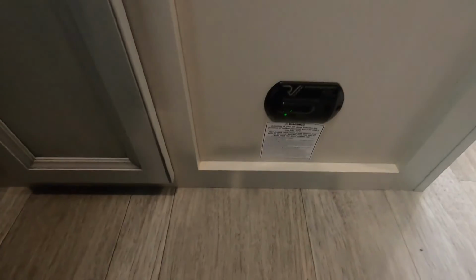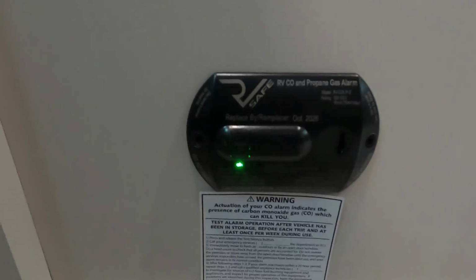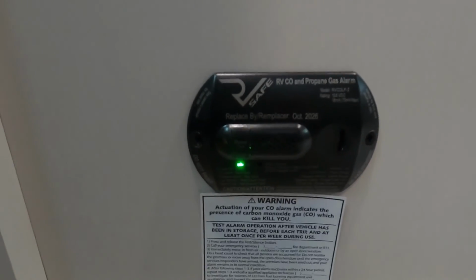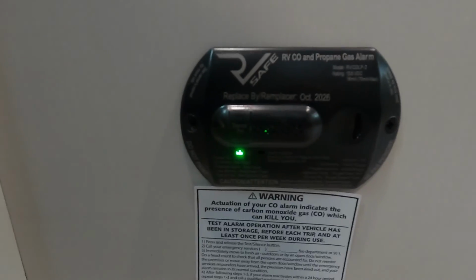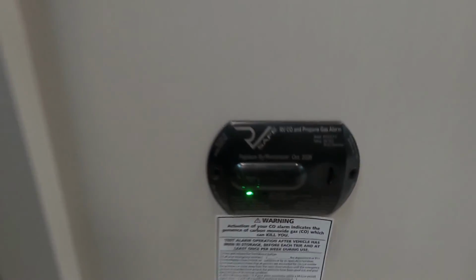Down on the floor down here is your 12-volt carbon monoxide propane detector. The reason I mentioned that's 12-volt, it's always running off your battery. So if you do go out boondocking or dry camping, you have nothing plugged in charging your battery. If you're going to be gone for the day, disconnect your battery post to keep this from running your battery down while you're gone.